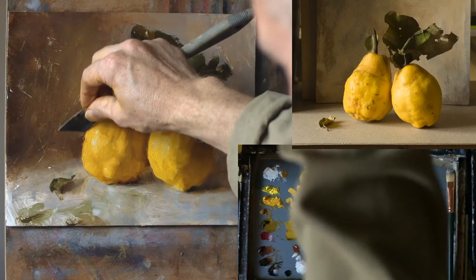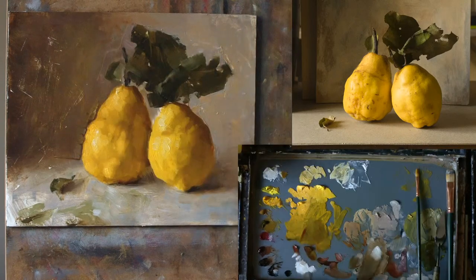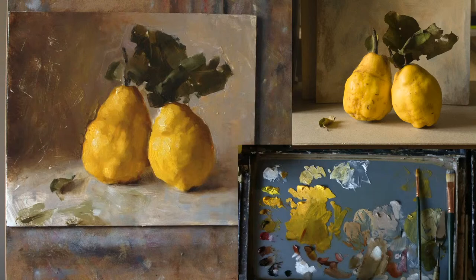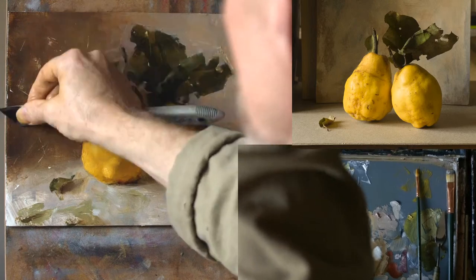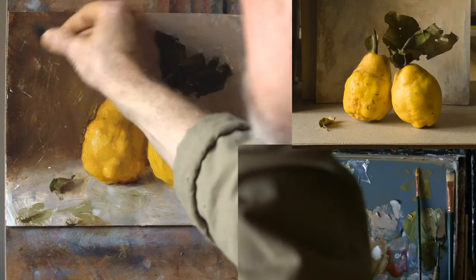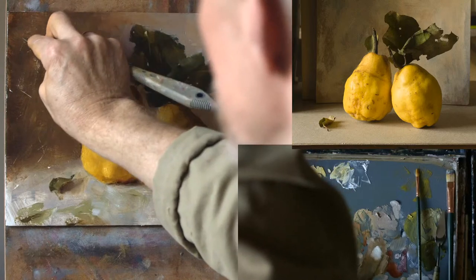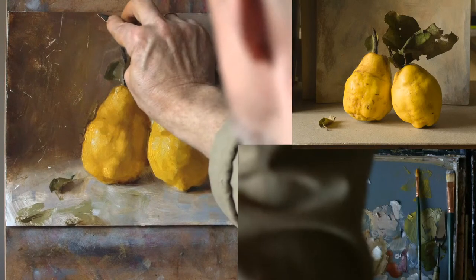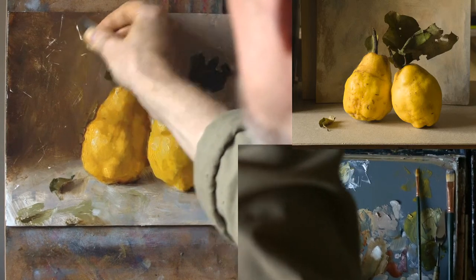This edge of this quince here, I'm going to have to redo. Hard to say. And it may be that, you know, I've got the photo of the setup, so it may be that I just put it away for a while and think about it. Maybe out of this unresolved area will come something more interesting that I haven't tried before.